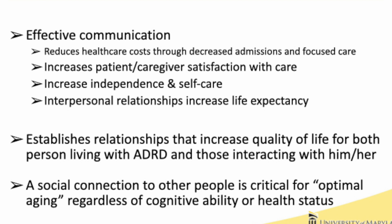It increases, even for individuals living with a dementia, the likelihood that they're going to remain independent for a longer period of time, that they're going to be able to perform some of their self-care that's so necessary, which is so important in our society today as we have more and more older adults living independently with a dementia.